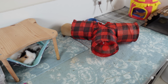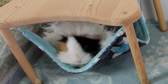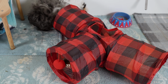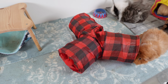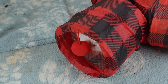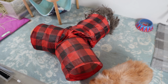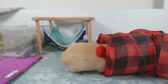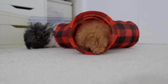Callie is straight in. Nacho has not moved from his hammock. Oh, there we go. We're going to have a look. He's sniffing the ball. Oh, he's having a rumble. Yeah, so going off the Amazon photos, I thought it was going to be a soft, fabric-y material, but it's this very thin, plasticky stuff stitched into place around a wire tube. That might actually make it easier to clean if the piggies pooped or peed in it, but in general, I think this is more of a floor time item, if I'm honest, where they're less likely to do that anyway.